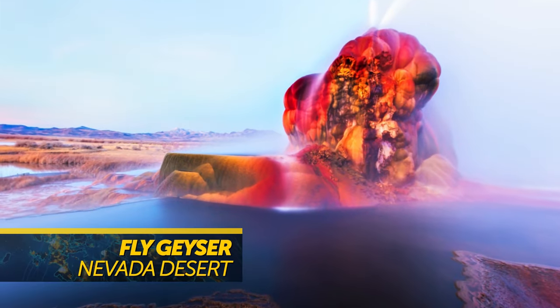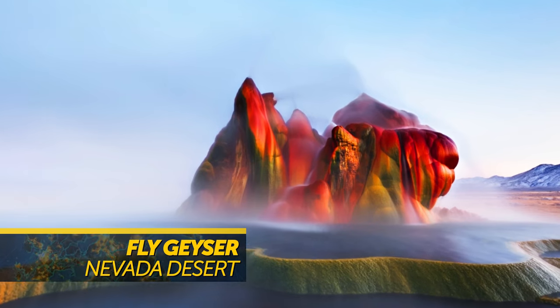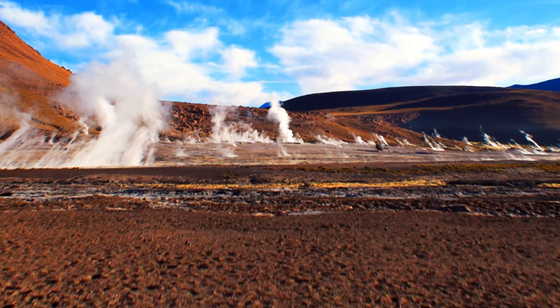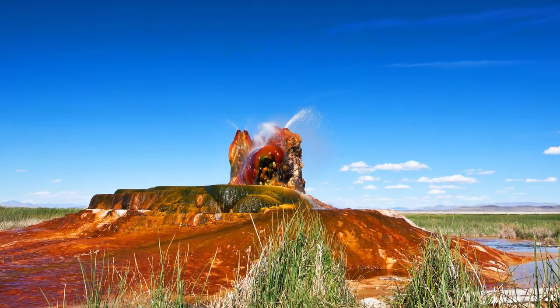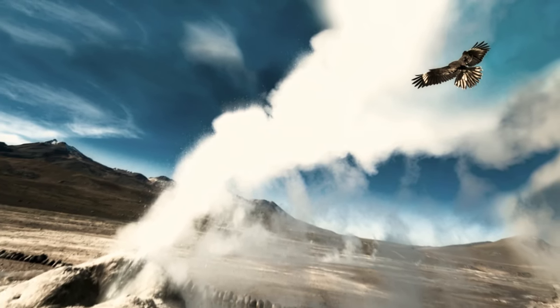Now, I'll bet that Fly Geyser in the middle of the Nevada desert was created partly because humans became jealous of that. This place had been just another bit of desert until 1916. People came here to drill a water well. They quickly saw the error of their ways, though. The water came out boiling hot and unfit for drinking.